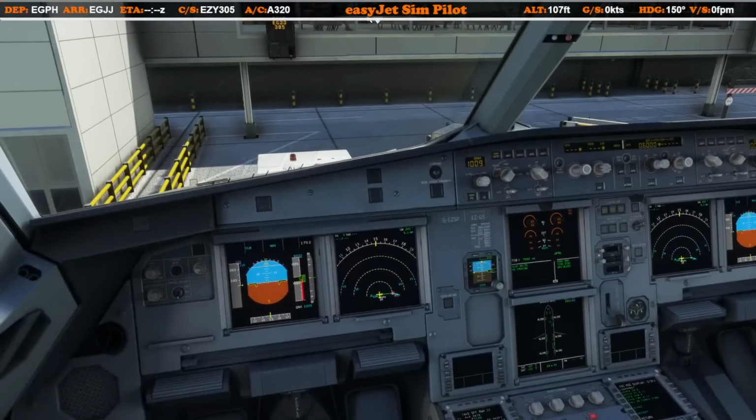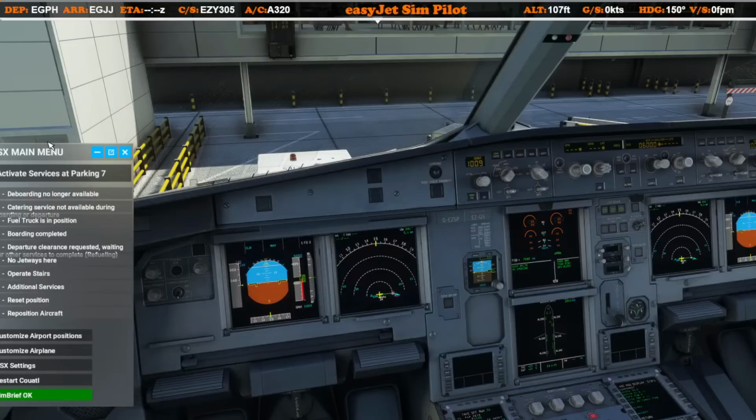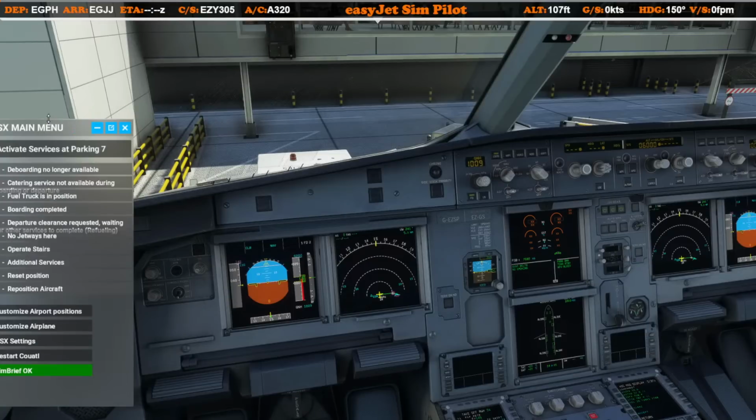Alright. What are you doing, GSX? Why can't we go anywhere? Waiting for other services to complete. Refueling. Refueling is completed. Right, okay.